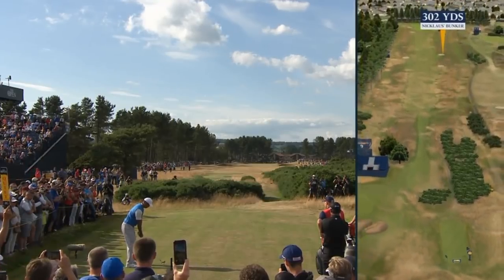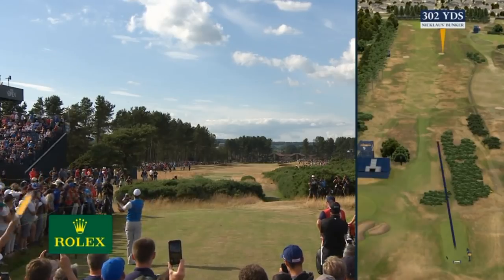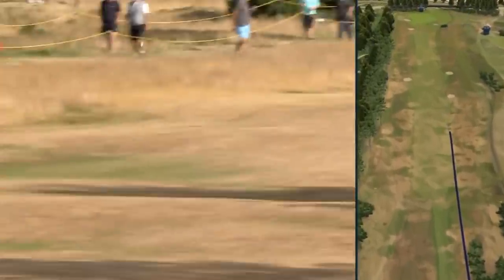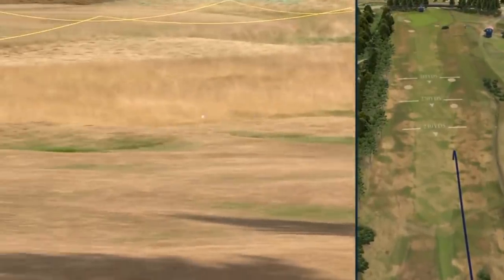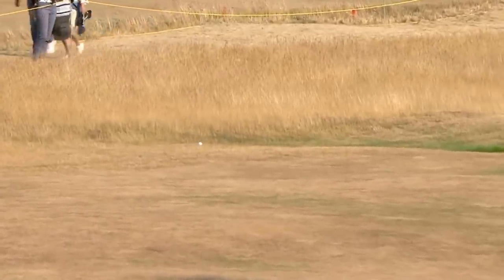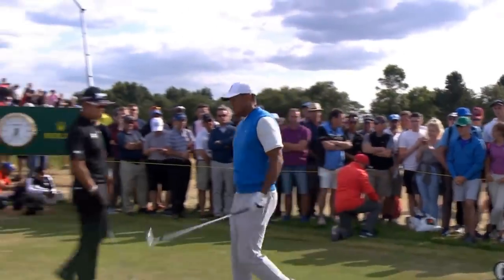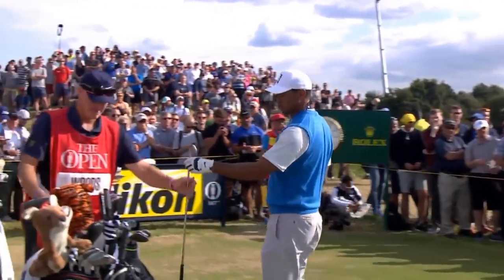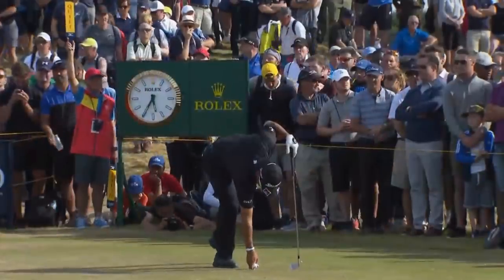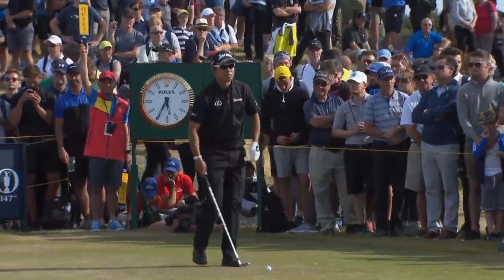Again, the iron for Tiger. Looked to be aiming a little left to me. I don't know. Yeah, you got a bit lucky there. That's a long way back. Definitely taken all the bunkers out of play. Looks like he's just hit a 5-iron. Very conservative from Tiger.